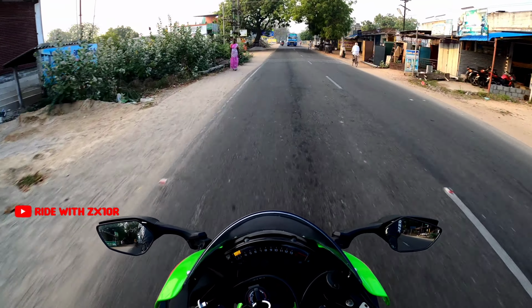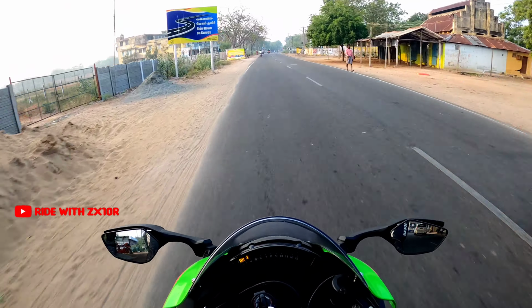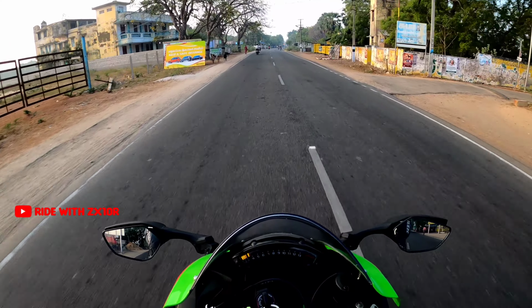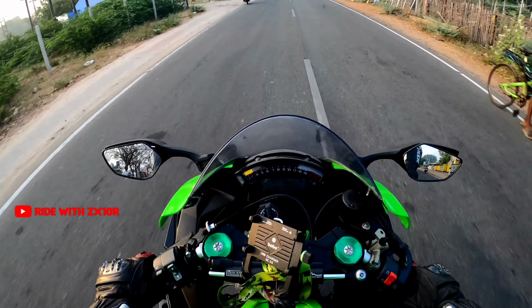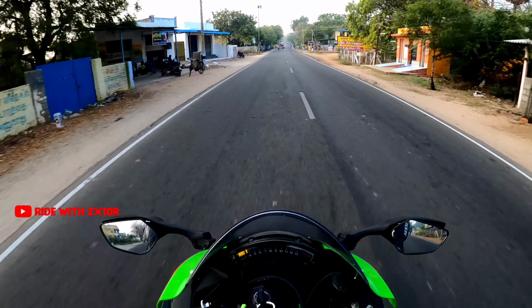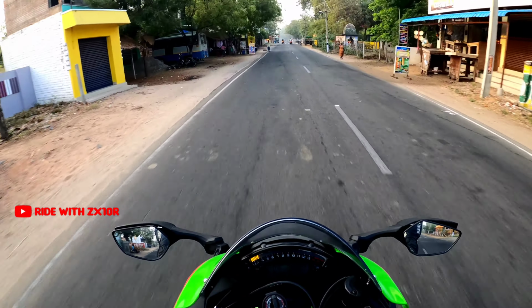And yes, here we are just into the ride, and I am joined by one of my friends who is riding ahead on his Royal Enfield Himalayan. So the time is around 6:45. We thought of starting at 6, but somehow it got delayed as usual.